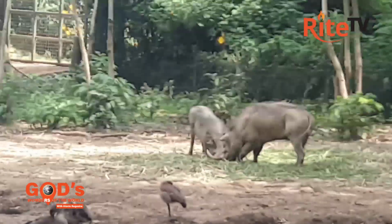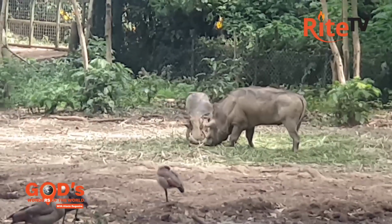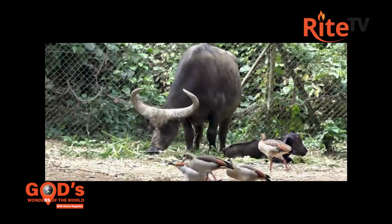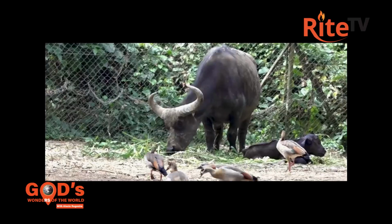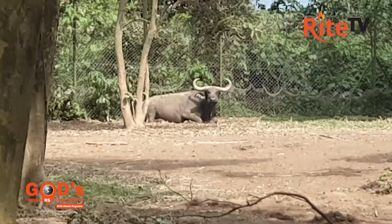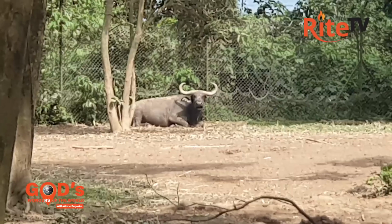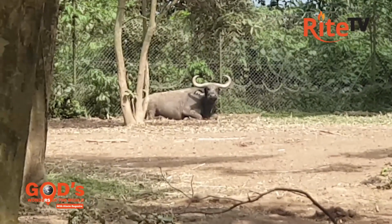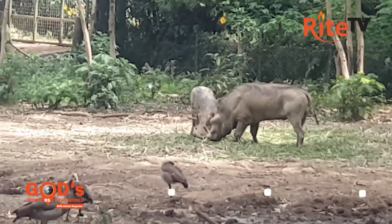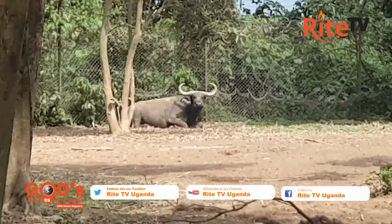And then here we also have the warthogs. And these are the Egyptian geese that fly, sometimes found on the lakes. Sometimes they fly from distant places here because of the lake. So these are our Egyptian geese here. And they are comfortable. There's another buffalo there. So these burrows are meant for the warthogs. Warthogs, they love burrowing. So that's why you see those kind of burrows.